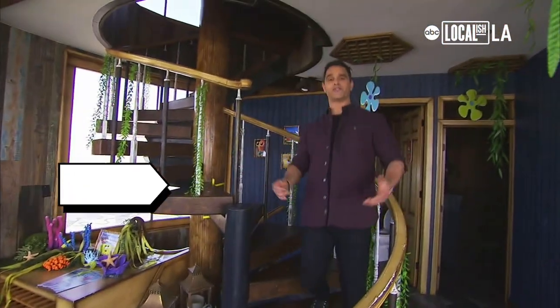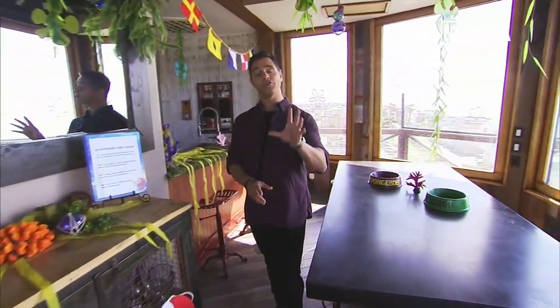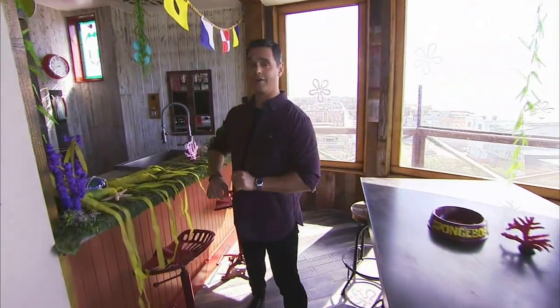Hey, thanks for joining us for Localish LA. So, in Bikini Bottom, SpongeBob and his pals enjoy eating Krabby Patties the most. But did you know that in Japan, udon is the most consumed noodle? And now, thanks to a restaurant in Little Tokyo, you can get yourself a DIY udon kit for just $5.